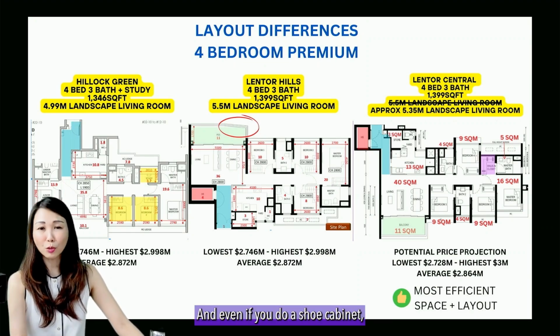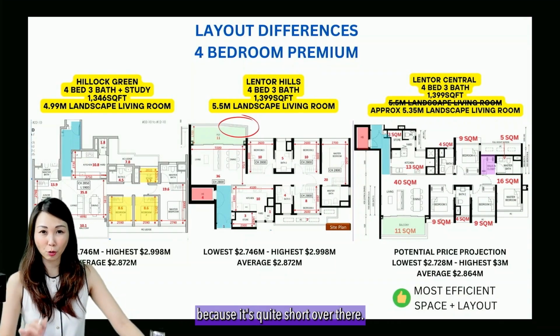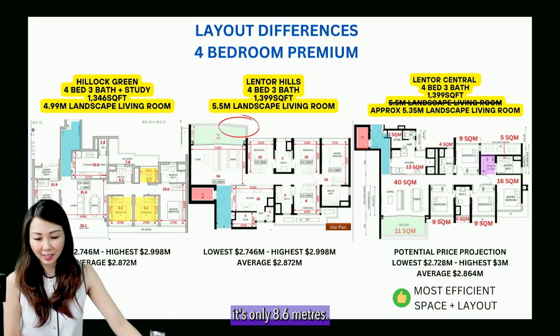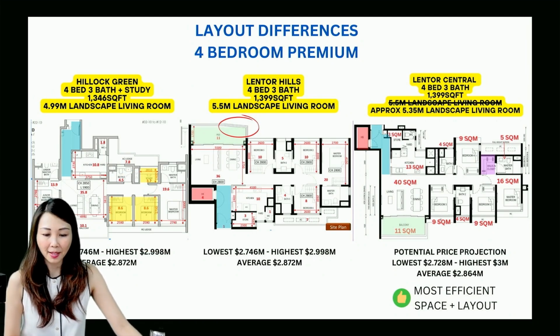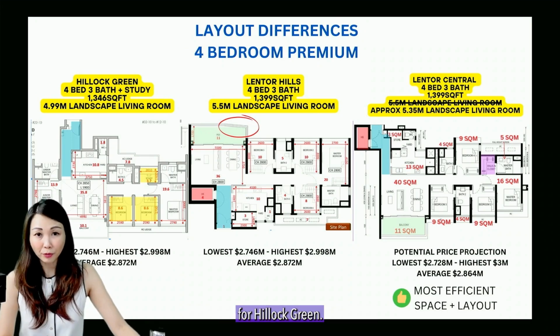And even if you do a shoe cabinet, you can't really do too big of a shoe cabinet because it's quite short over there. In terms of bedroom size, it's only 8.6 meter. And unlike for Lentor Hills and Lentor Central, both of them are 9 to 10 square meter. There's also one small study area there, which you can hardly do anything with for Hillock Green.